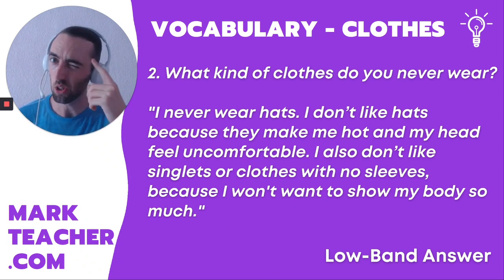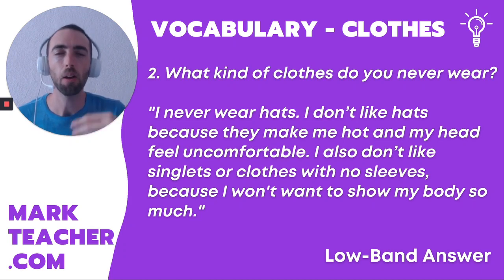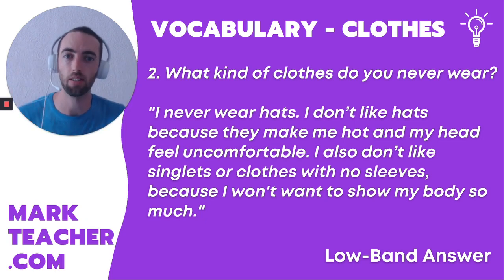Maybe already you can think of some ways to change this answer to make it a little bit better. I'm going to show you 6 vocabulary items we could use in this answer to upgrade it.